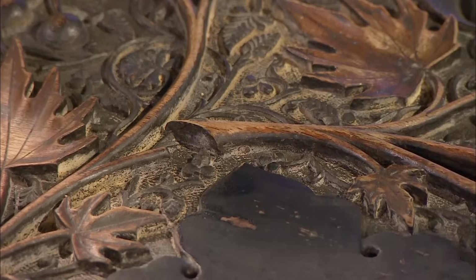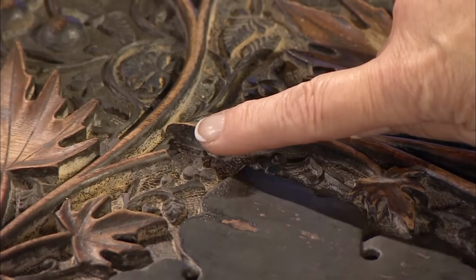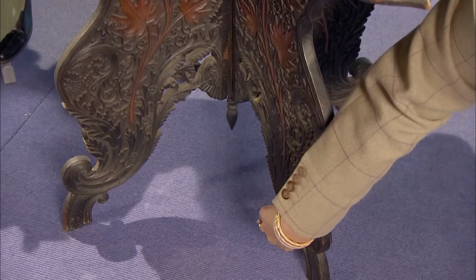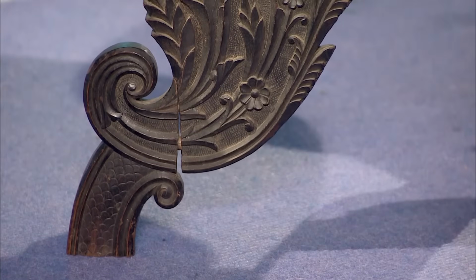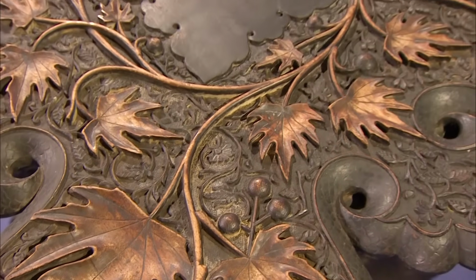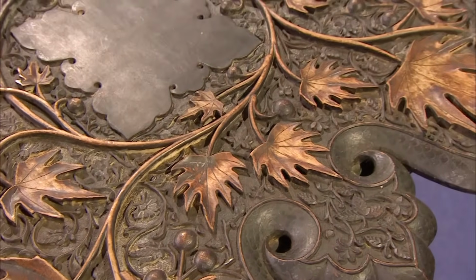Well, there's damage at the top. It is faded as well. I mean, there's little knocks on the corners. There is a lot of damage to the legs. I see there's been a repair, and there are some quite deep cracks through. It is, for me, something I'd be interested in only for decorative reasons, because there is so much damage to the table. It would cost an awful lot of money for me to get repaired, because my clients would want this in a very good condition.